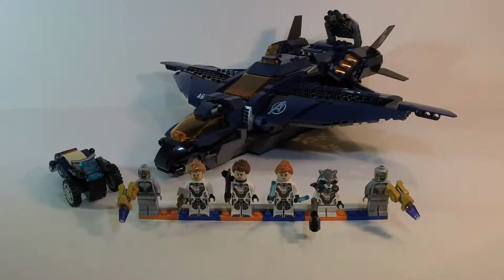The Avengers Endgame Ultimate Quinjet is set number 76126. It contains 838 pieces, and it comes with 6 minifigures: Quantum Realm Suit Thor, Black Widow, Rocket Raccoon, Hawkeye, and 2 Chitauri soldiers. The overall price is $79.99 US before taxes. The price per piece is $0.095. Overall, I give the set a 4 out of 5 points in the statistics scale.